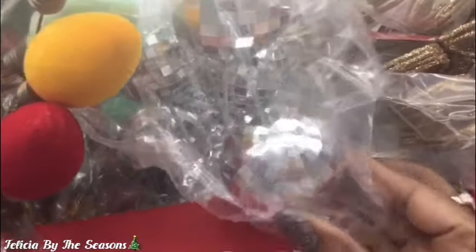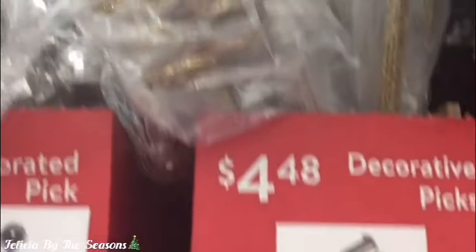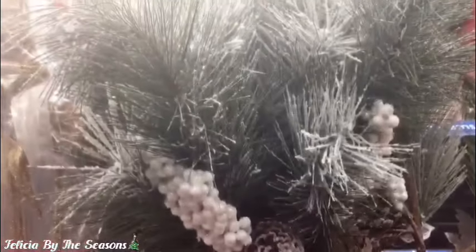I thought these picks right here were interesting. They seem to be vintage looking. It looks like how the string lights used to look back in the day when my aunt used to decorate the Christmas tree.